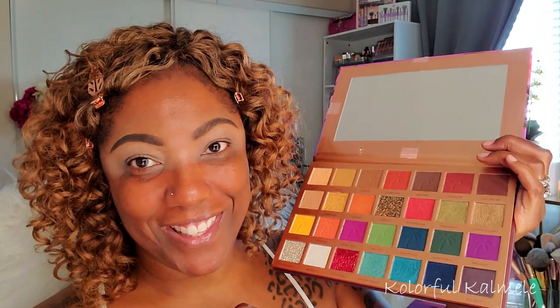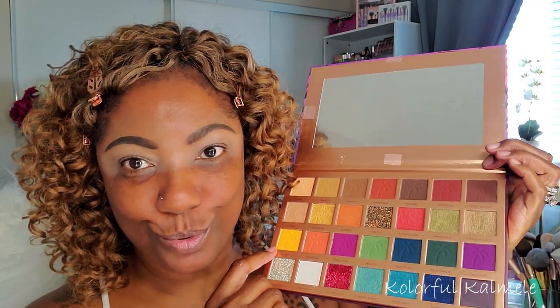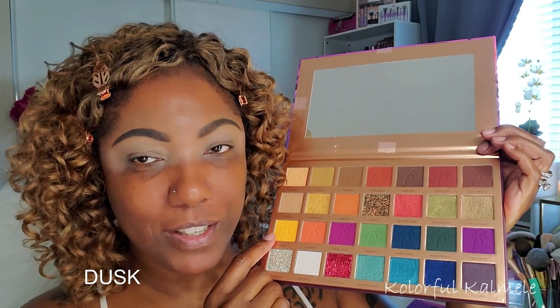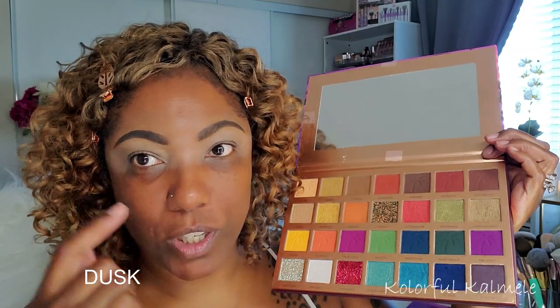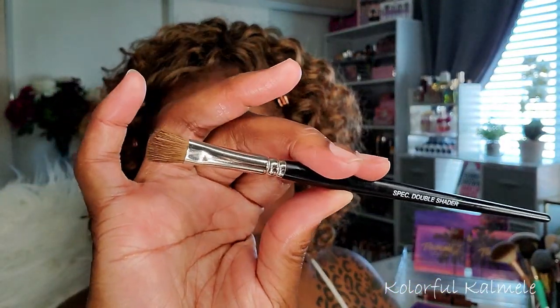Like I said, you guys, I don't know what I want to do. This is a tough one, you guys. Okay, I'm gonna go ahead and start out with this yellow, and I'm gonna take this yellow on the upper portion of my lid, underneath my brow bone, and I'm gonna use the Special Double Shader to do that.